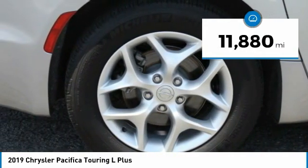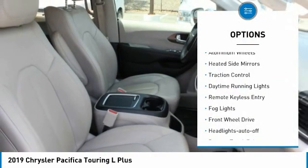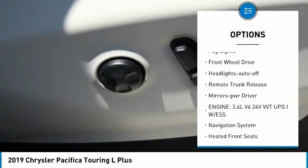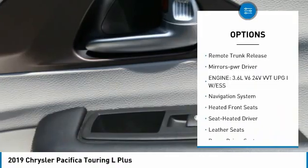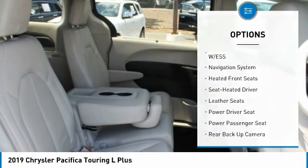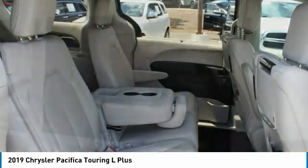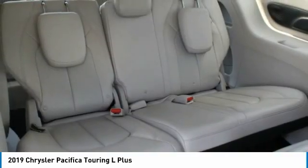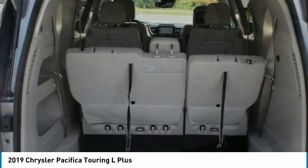Here are some of this vehicle's great options: aluminum wheels, heated side mirrors, traction control, daytime running lights, remote keyless entry, fog lights, FWD, headlights auto off, remote trunk release, mirror memory. Drive away with a great deal on this vehicle. Call or stop in today.